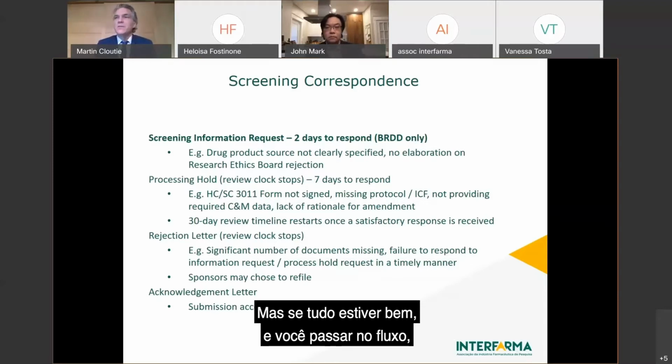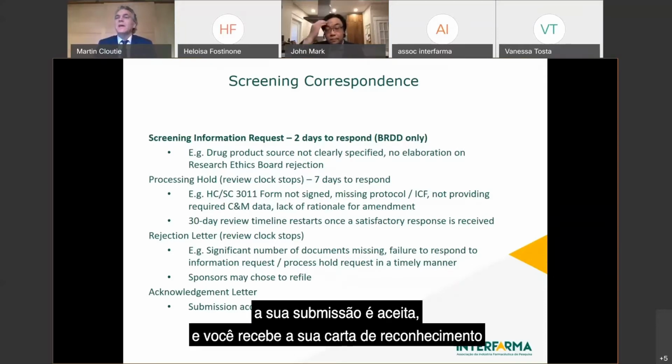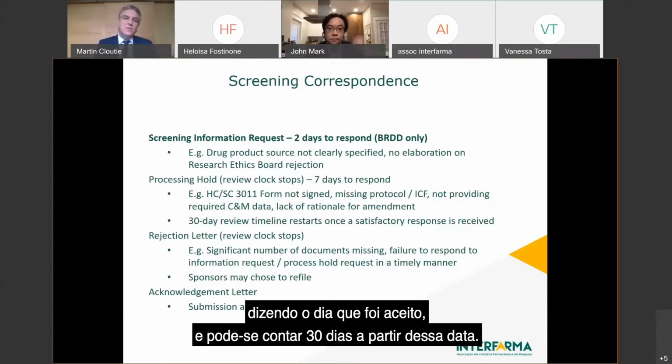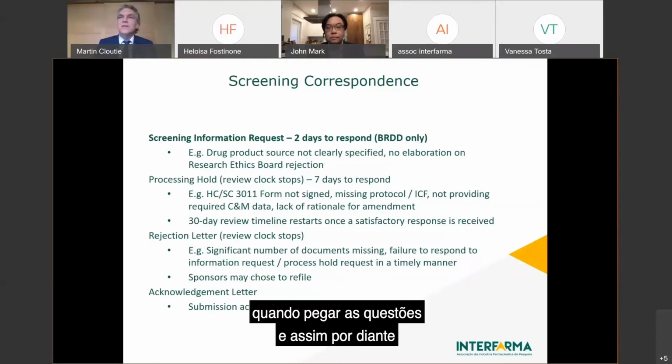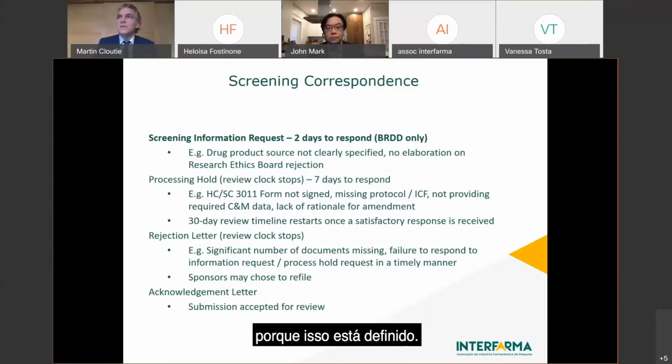But if all is okay and you've passed your screening, then your submission is accepted. And then in your acknowledgement letter, usually it says the date it was accepted, and then within 30 days from that date, you'll get the NOL or the NSN. So you know exactly what to expect in terms of when you get the questions and so on, because the period is defined.